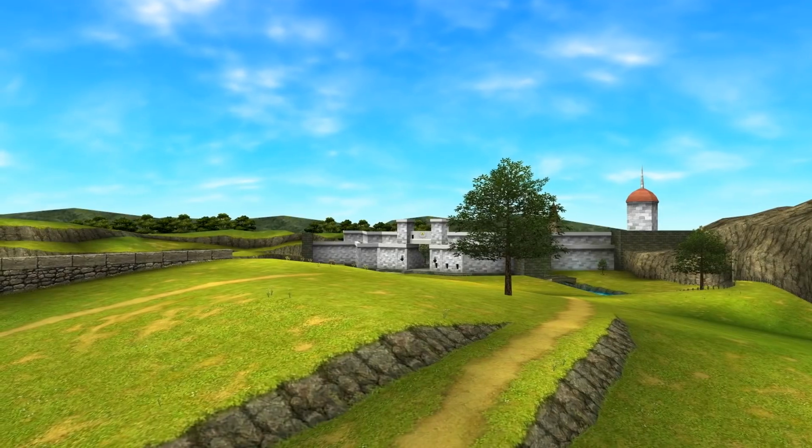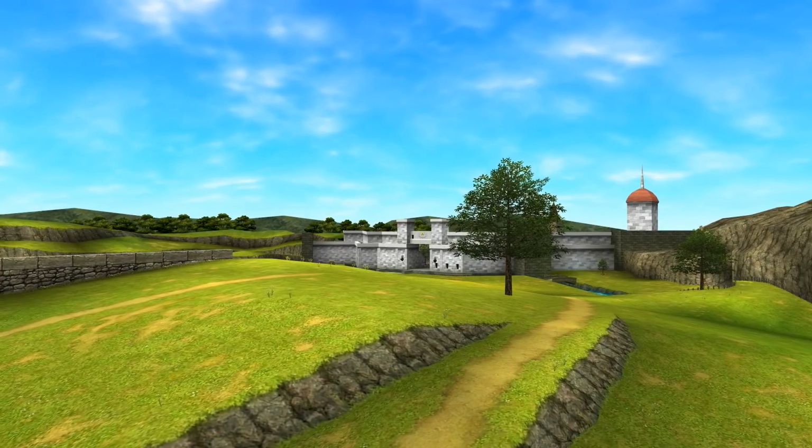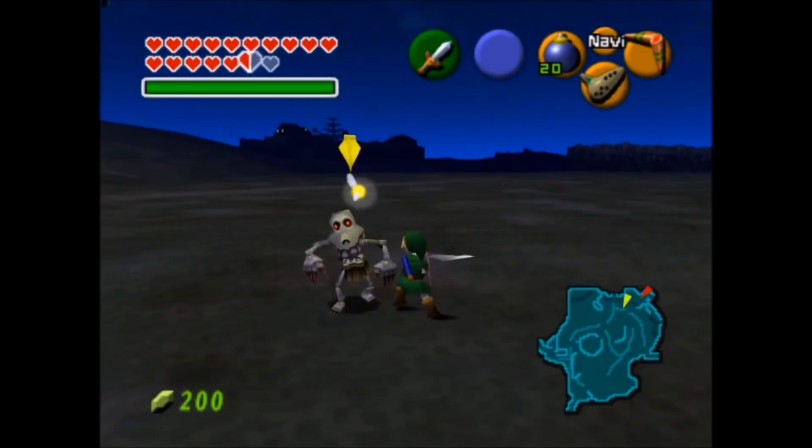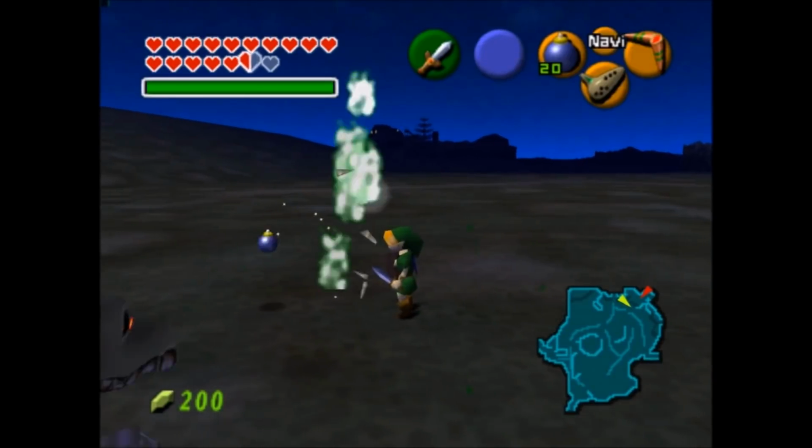Rewind back in time to Ocarina of Time. I feel like I say that a lot. In this game, when you're out and about adventuring across Hyrule Field, sooner or later the sun will set and the moon will rise, and with it, so do the dead.